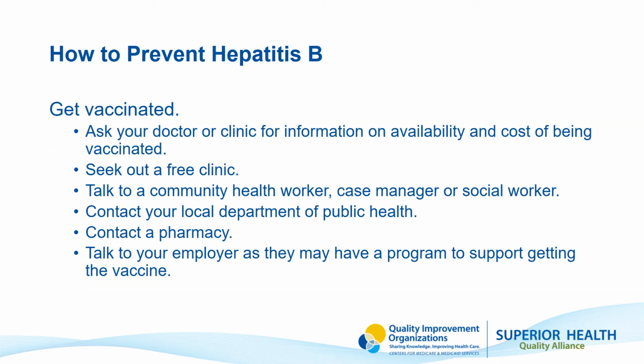In addition to avoiding behaviors that may cause hepatitis B, a vaccine to prevent hepatitis B is available. If part of your work includes exposure to blood and/or bodily fluids, your workplace may offer the hepatitis vaccine for free. You should take advantage of this opportunity. If not, ask your doctor or clinic for information on availability and cost of the hepatitis B vaccination. You may also seek out a free clinic.